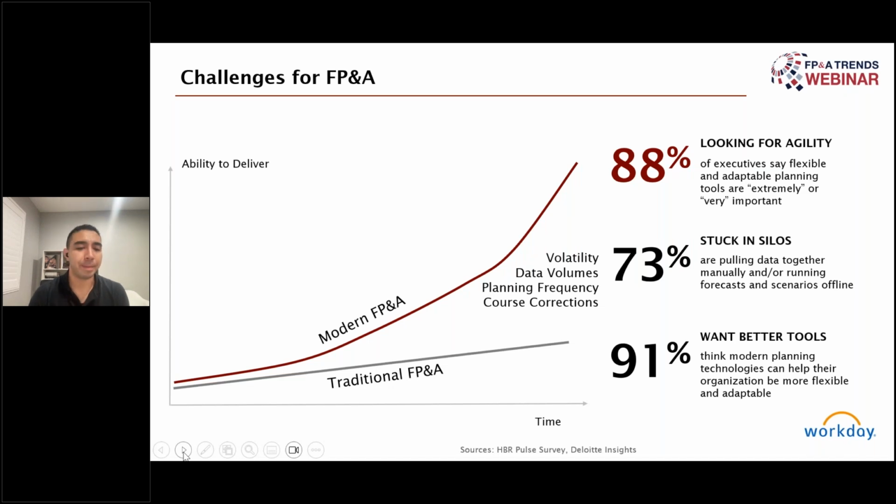So we talked a little bit about traditional FP&A versus modern FP&A. And if we're looking at this, many of us believe that we're that bottom line, right? And if you're looking at that and thinking, well, I must be doing it all wrong, obviously you're not alone in this struggle. We think, again, that everybody faces these types of issues and struggles, right?